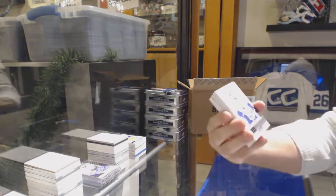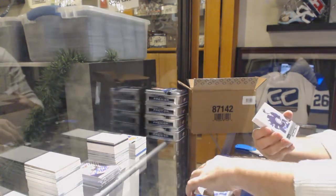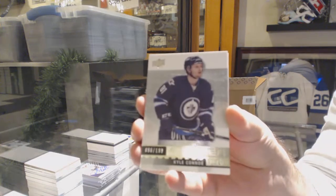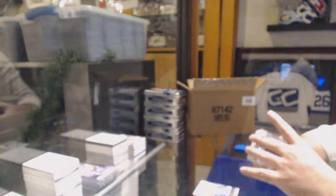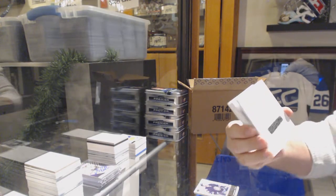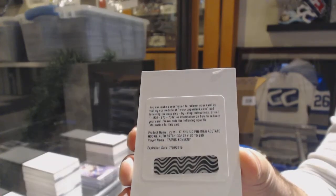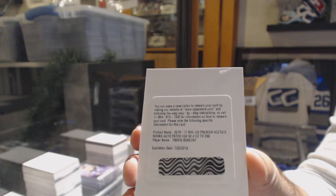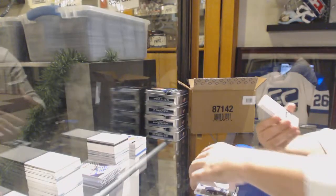For the Vancouver Canucks, Loui Eriksson. Winnipeg Jets rookie Kyle Connor. For the Flyers, the 299, Travis Konecny. Philadelphia Flyers, T-Con. That's funny.